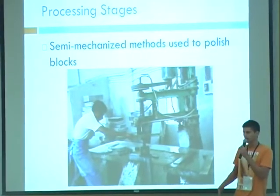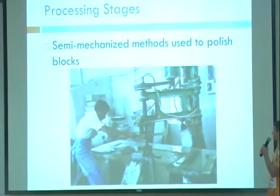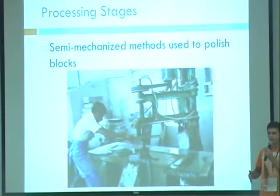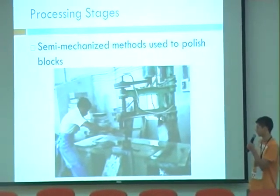So, after the process, they will get their final shape. The ceramic method is used to polish the blocks, and by using this, they polish the blocks with water, and this is the machine that the man is working with. Noise pollution is created by the factory. That's the reason why the factory is settled in non-residential areas.